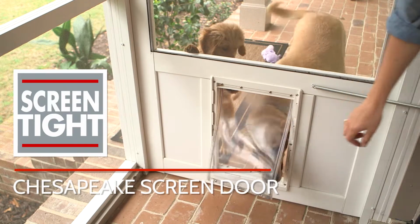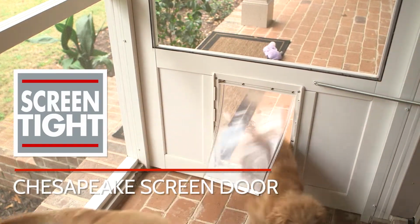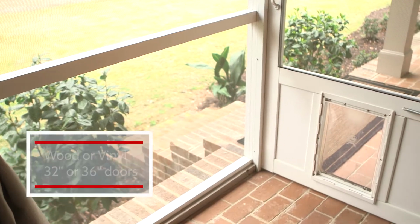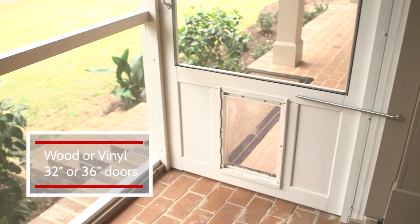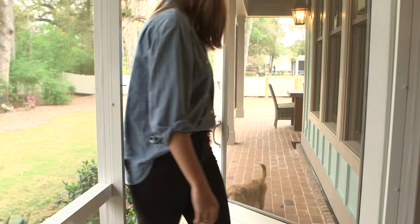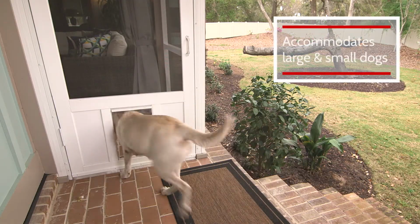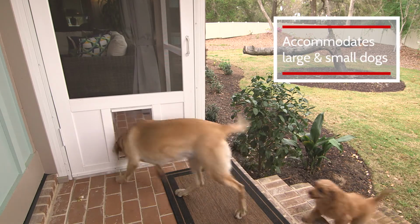Screen Tight's Chesapeake screen door creates the perfect entryway for the most active members of your family. Available in either wood or solid vinyl, our 32 or 36 by 80-inch doors feature our pre-installed pet door. Attractive and functional, it comes in both medium and large to accommodate dogs of all shapes and sizes.